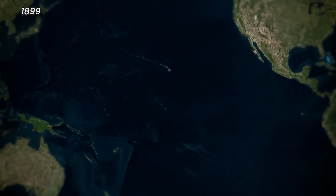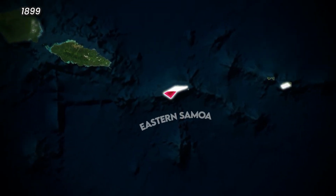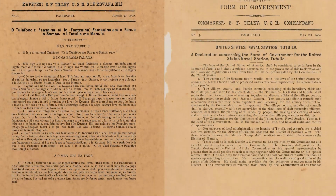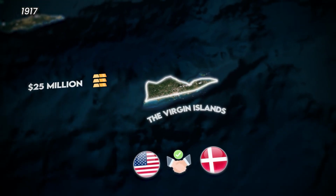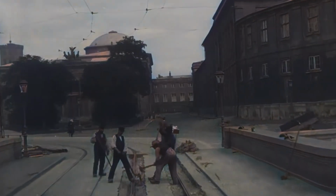Around the same time, in 1899, the U.S. gained control of Eastern Samoa, now known as American Samoa, through the Tripartite Convention, which divided the Samoan Islands between the U.S. and Germany. In 1917, the U.S. struck a deal with Denmark to acquire the Virgin Islands for $25 million in gold. But this wasn't the first time the U.S. had its eyes on Danish territory.